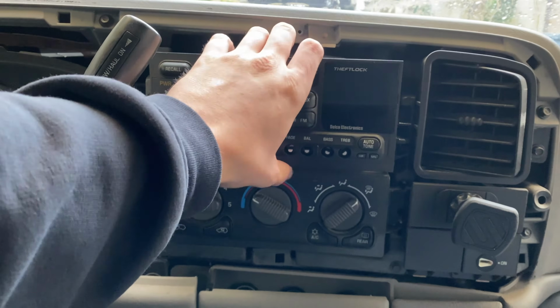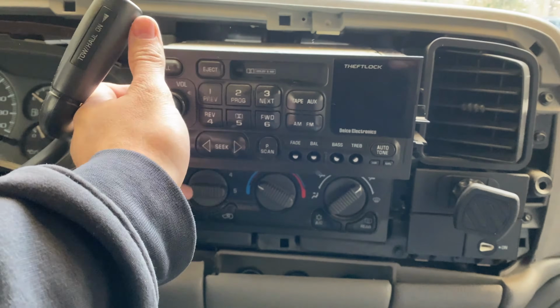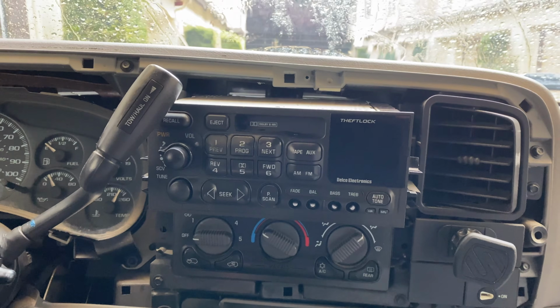So it just comes right out, and then we'll unplug everything, which hopefully it doesn't get in the way of that. We'll have to use both hands for it. And then from there, I think we'll be able to plug and play our new one.